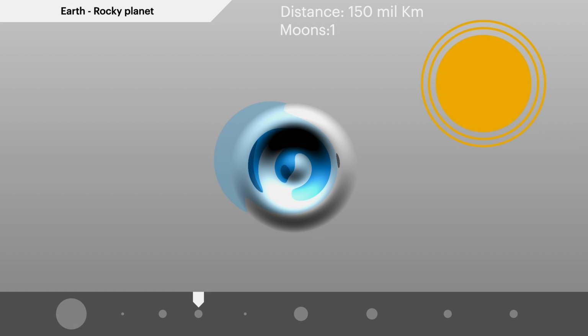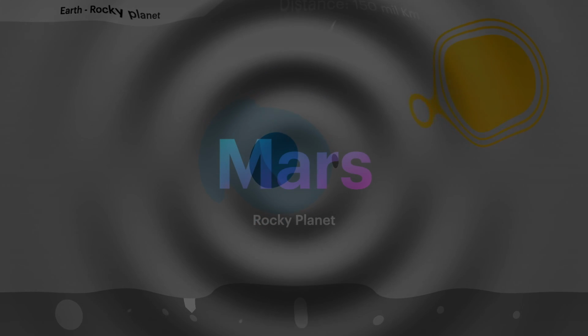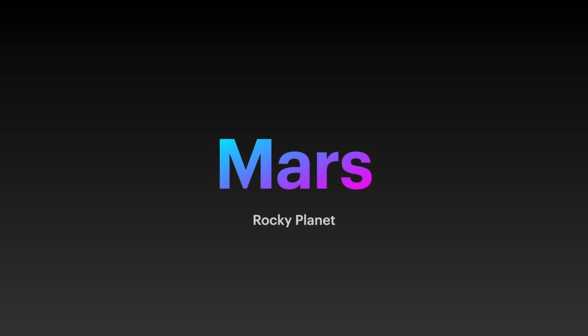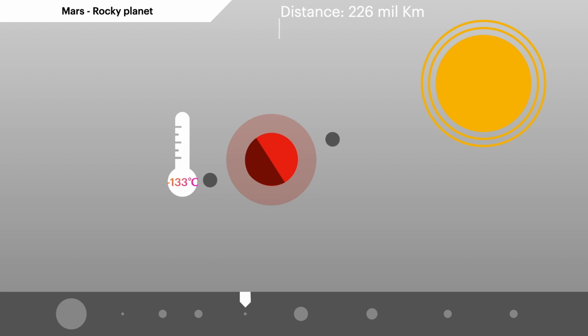Let's move on to our next planet, Mars, with a cool animation in between, because water, water droplet, got it? Okay. Mars is the second smallest planet in the solar system. It's 228 million kilometers away from the sun, and its lowest recorded temperature is negative 133 degrees Celsius. It can go up to 27 degrees Celsius, though. It has the largest mountain in the solar system, Olympus Mons, but I'll get to that in a little bit. And Mars has 2 moons.